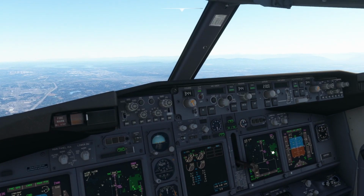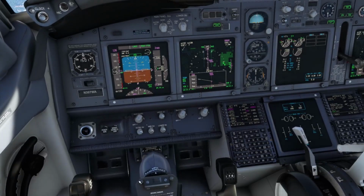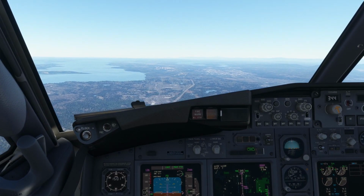Alright, so that's good enough for me. First we'll get rid of auto throttle, line up to disengage, silence that. Let's bring these up, and then we have control of the airplane.